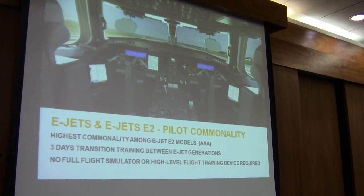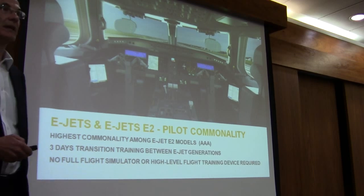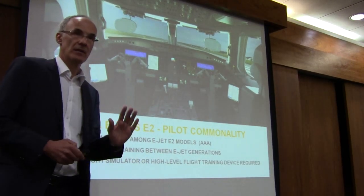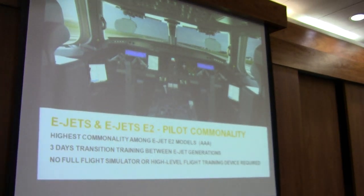Head-up displays, as we have today, we do have dual head-up displays on the E1 as an option, and we'll do the same here, still as an option.